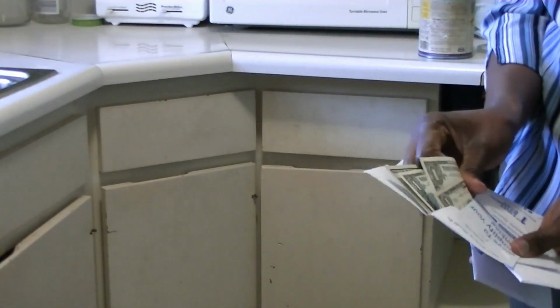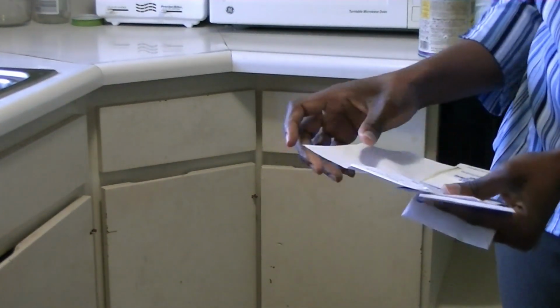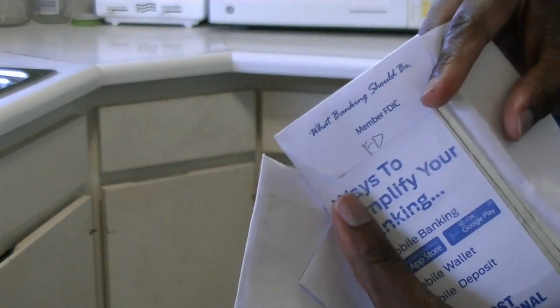And I can just leave, like this one has fruit, for example, I can just leave it in the container. So if I want him to purchase some fruits, then I can just take some money and put it in that envelope for him. That way he knows that the money in that envelope is for fruit. So we have $22, $23 here from food, and I just like to put FD on it.